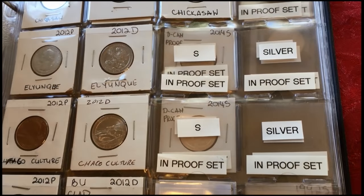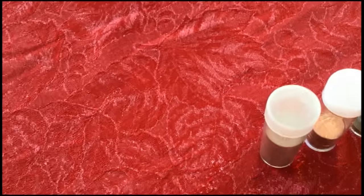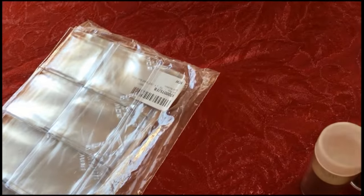And you can configure these any way you like. They're flexible. You can stash them. You know, it really makes it easy. The next thing we do is this.